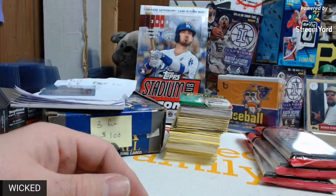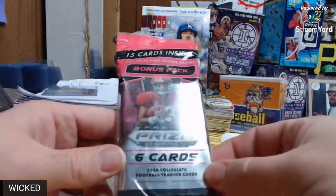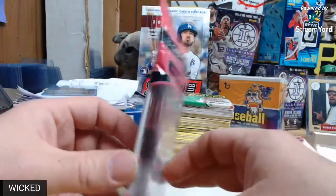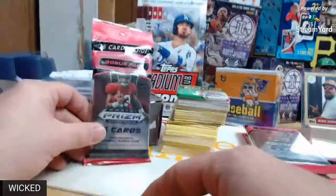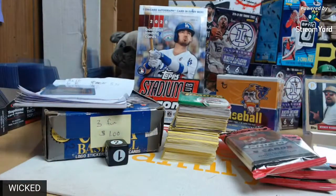Any interest in these? $30 a pack. These are 2020 Collegiate Prism Football. There's a pink pack in there and then two regular packs. $30. We also got three Wicked Exotic packs left. We got Super 70s. I got it, Mr. Chambers. Thank you, sir.